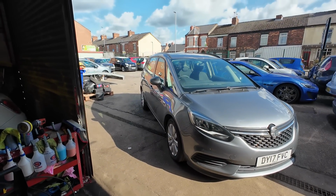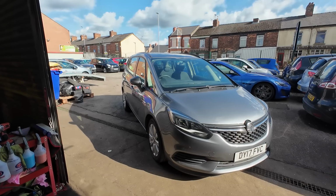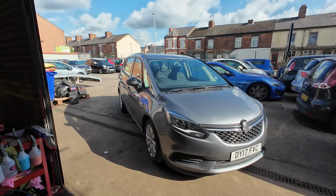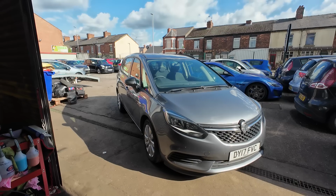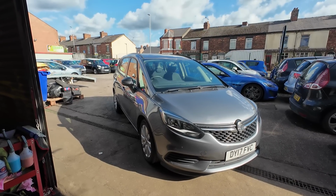This has had a respray done to it. Did we mention this on the channel before? I think we may have covered it. I bought this from a dealer locally, a 17 plate 1.4 petrol turbo Zafira. Will I retail it? Will I not retail it? I'm not sure yet. I'm not a fan of the 1.4 turbo petrol, to be honest with you.